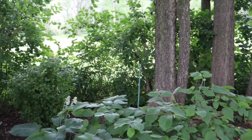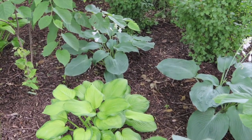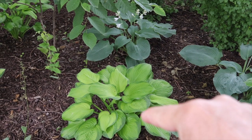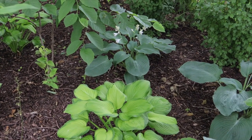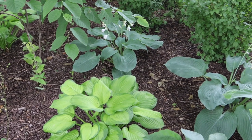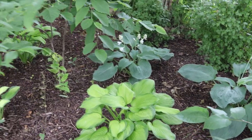But if you can get back beyond all that, I wanted to show you my hostas that are just looking fabulous. This is a guacamole. I've got a couple of these, and then just beyond those are the blue angels that are currently flowering. And I have several other varieties as well, but those are the two large ones. Those get really large.